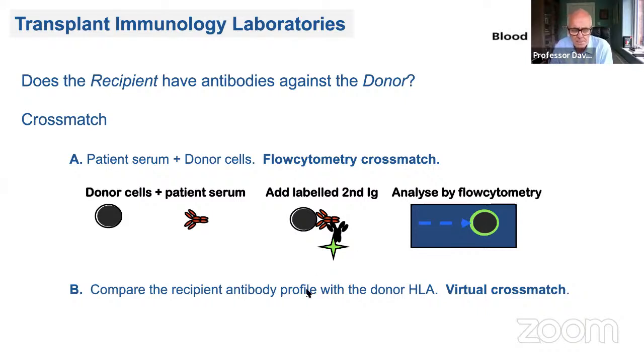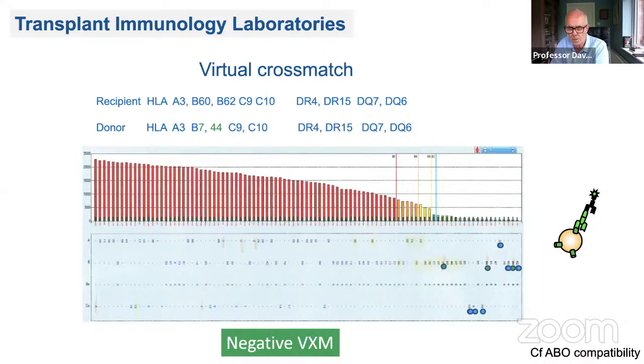The alternative is to do what we call a virtual cross-match. If we know the antibody profile of the patient and we know the donor HLA type, we can compare the two. As in this sort of situation, again, this is the very highly sensitized serum I showed a minute ago.